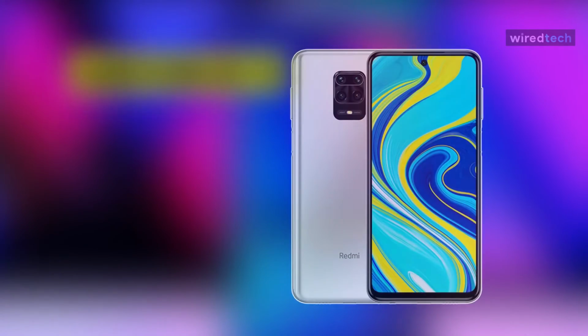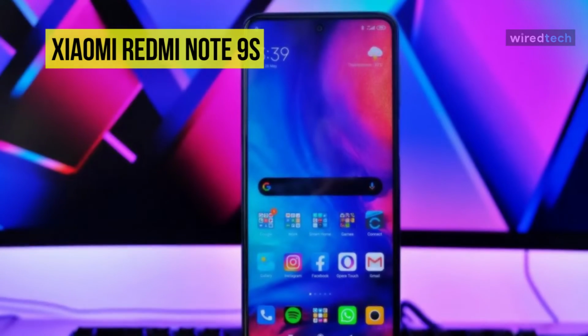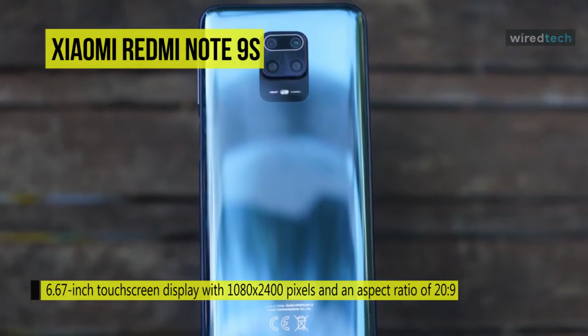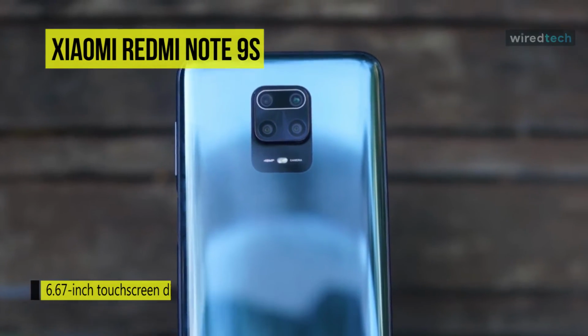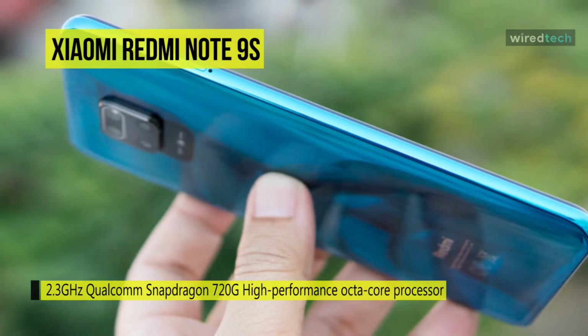Next up on the list, we have the Xiaomi Redmi Note 9 Pro. This phone comes with a 6.67-inch touchscreen display with 1080 by 2400 pixels and an aspect ratio of 20:9. It is powered by a 2.3 GHz octa-core Qualcomm Snapdragon 720G processor and comes with 4 GB of RAM. It runs Android 10 and is powered by a 5020 mAh battery and supports proprietary fast charging.